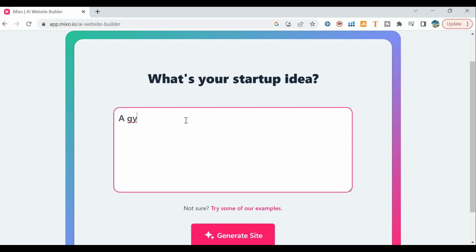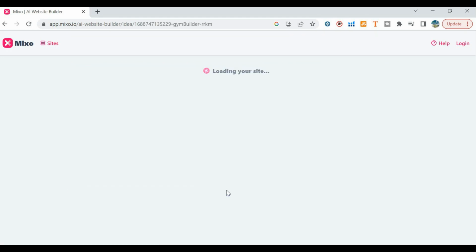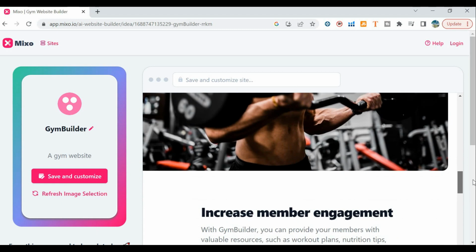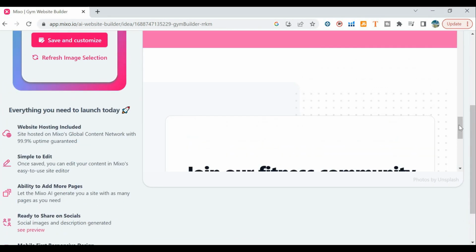Once you're in, it's super easy to get started. Just provide a simple prompt that describes your website's purpose. For example, if you want to build a website for a gym, just type gym website, and boom! Maxio.ai's smart technology takes it from there and creates a draft of your website, and even add your own pictures and videos to make it uniquely yours. The more creative you get, the more visitors you'll attract.